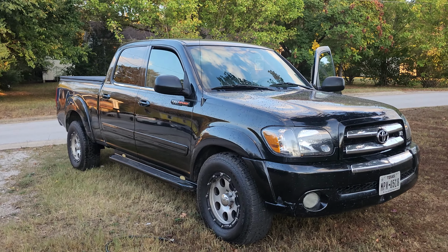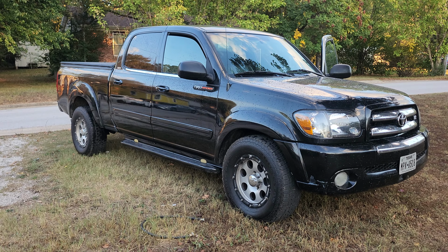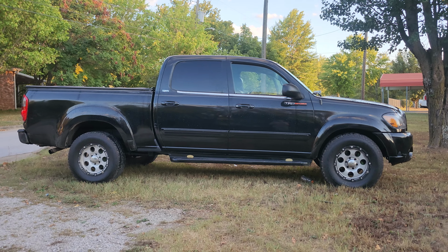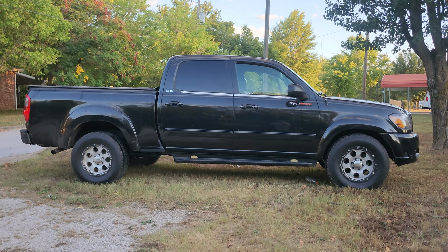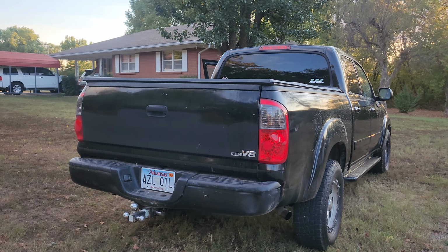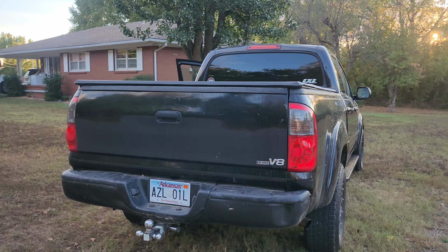It's an SR5. It had 207,000 miles on it, just hit that. And it's two-wheel drive. I mean, it's 2024, this is a 2006 Tundra. I think these things look really modern and they still have a very good look to them considering the vehicles that are being made now. I think they're kind of not really that good looking. I arguably would say this is the best looking generation of Tundra ever made.